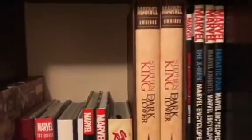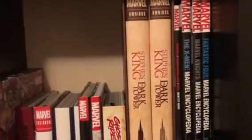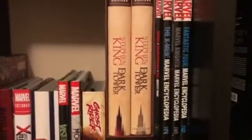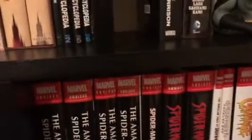Oh, and then I also picked that up. That was a YouTube buy. The Stephen King Dark Tower. Those were YouTube buys. Picked those up for like less than $19 or something like that. That was just a really cheap buy there. Let's see. Moon Knight I picked up. And I think that's about it.